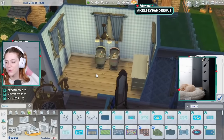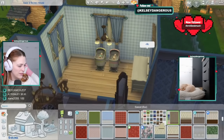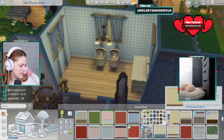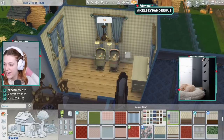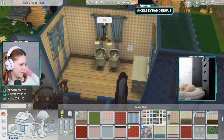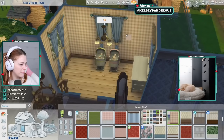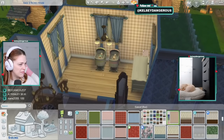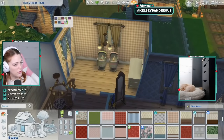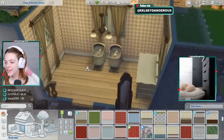Should we do yellow or peach? Is yellow or peach in the gingham, though? I don't really see a yellow or peach gingham. There's just a pink. There's a gray. There's a brown. Oh, I like the brown. Is it weird that I like this brown? Oh, that's kind of nice. Nice little brown. Is brown a weird choice for a children's room? I don't know. I just kind of want something different, you know?